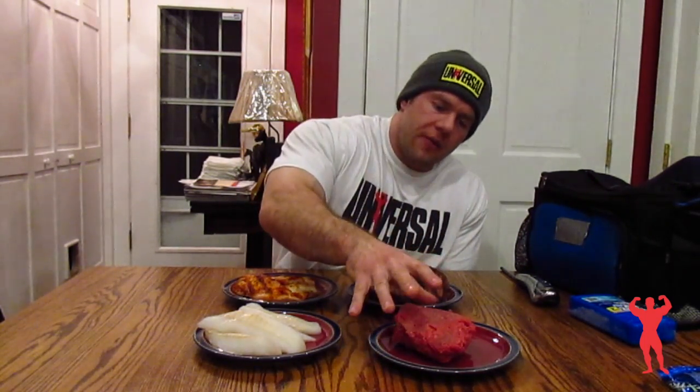Okay? So 145 fish, 165 chicken. We got about 145, 150 beef, that's if you don't like it rare. I like mine rare. Ground beef, this is obviously for the safest way, should be about 160 internal temperature if you're being the safest possible, or you don't trust the source of where it's being ground.